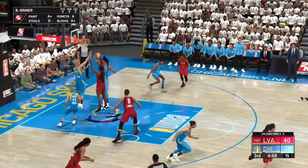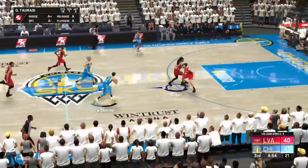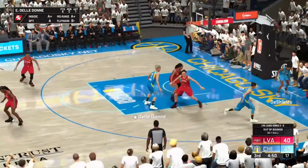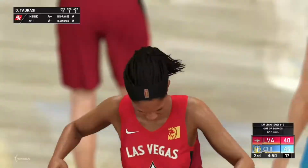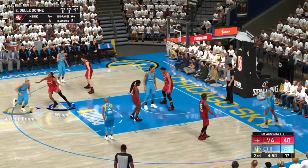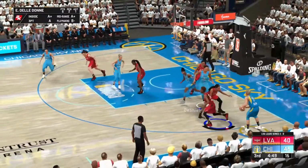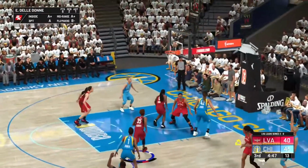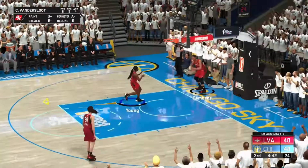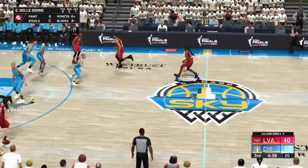Jackie Young drives in. Misses the layup. Nice work there to contest the finish inside. Yeah, they got the shot they wanted, but her defense laid waste to those plans. Elena Delle Donne for 3. And again, it's the sky from deep. And they are just killing them with the 3-point shot here in the second half.